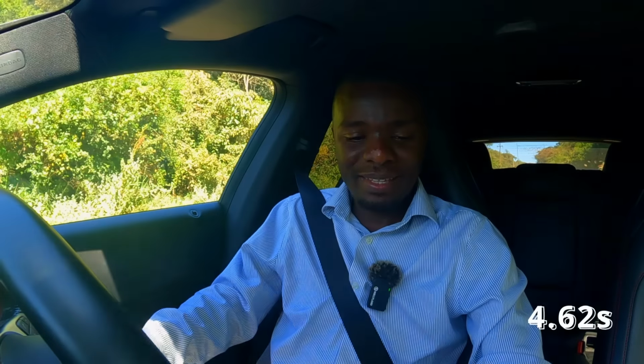Okay. There are better cars that can brake better. But again, this is an entry Mercedes Benz, so I will not judge the car harshly. But I know there are better cars that can do better. Perforated disc at the front. No, I expected a bit more. But 4.62 is fair. Let's be fair to this car.